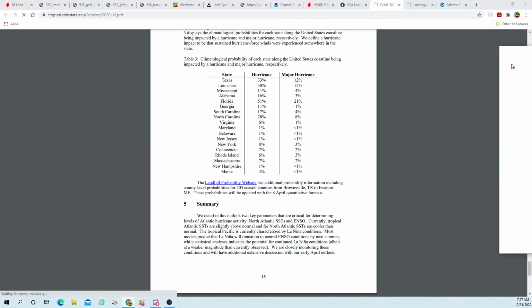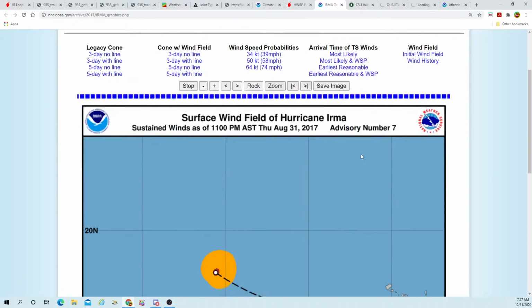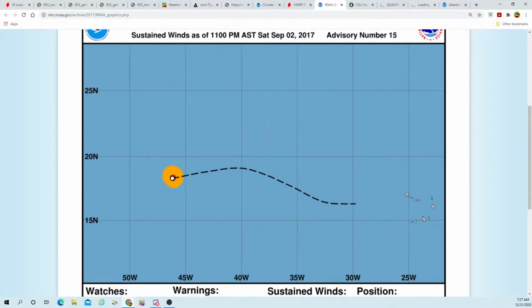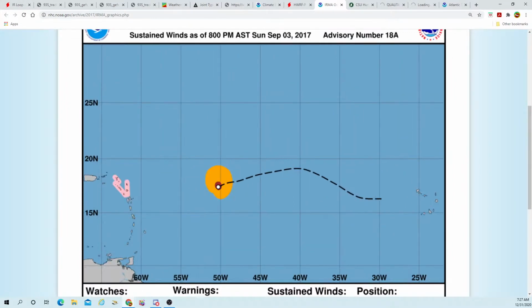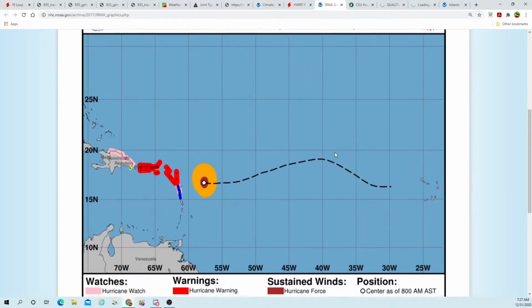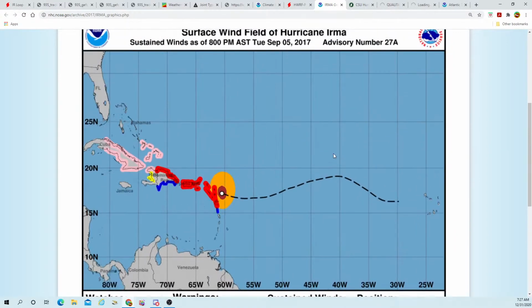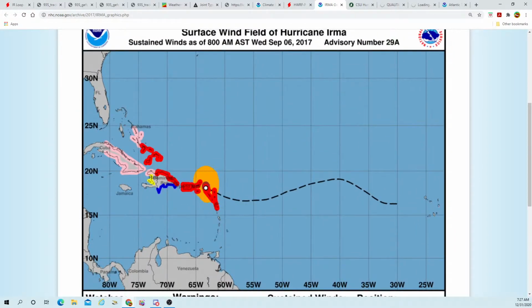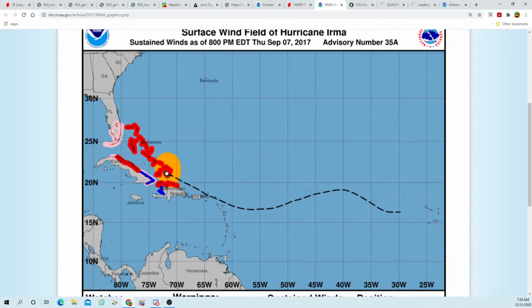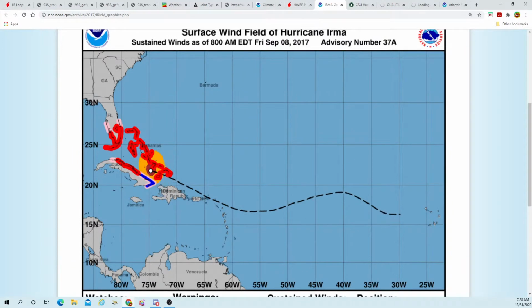Now this next one is really interesting. This one is something we should all remember. Hurricane Irma. Oh, this one was scary. Wait, hold on, I can actually scroll down. So this was over 3 years ago. Just missing Puerto Rico, but it was definitely a scary thing.